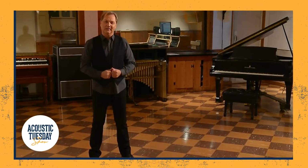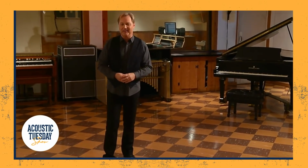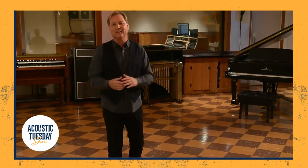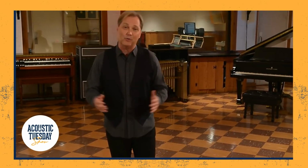Hi, I'm Steve Warner, and this is historic RCA Studio B in Nashville, Tennessee. You know, if these walls could talk, man, the incredible music that this place created. This building was built in 1956 at the request of Steve Sholes and the great Chet Atkins. But today we're here.